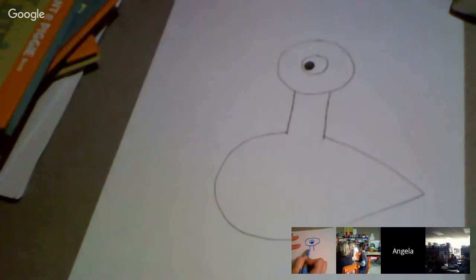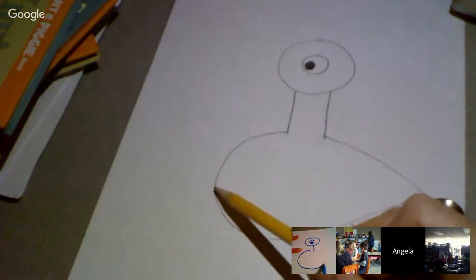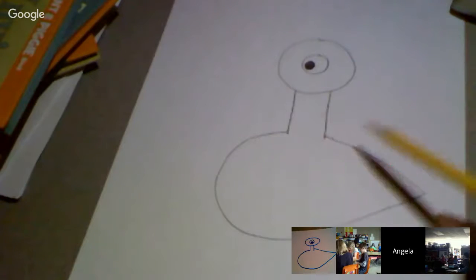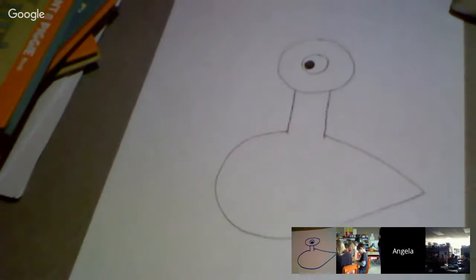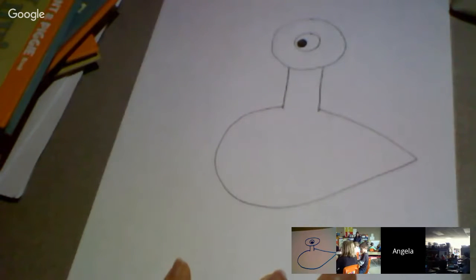Do you think you can do that? Try it. Start on one side and go out and say, I'm drawing a circle, I'm drawing a circle, I'm drawing a circle. No, I want to draw a triangle. How are you doing, everybody? Now, my pigeon does not look like Mo Willems, but is that okay? Of course it is. It's my pigeon. So yours shouldn't look just like mine, and yours shouldn't look just like Mo Willems. Yours should look like yours.